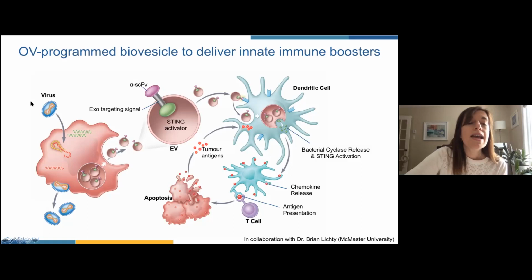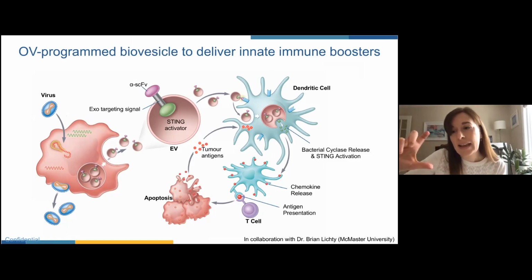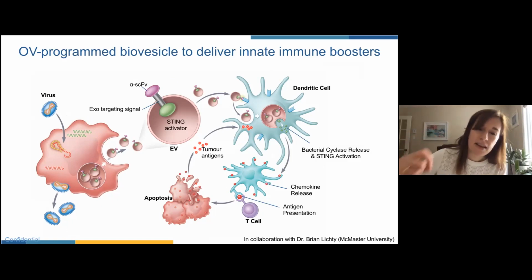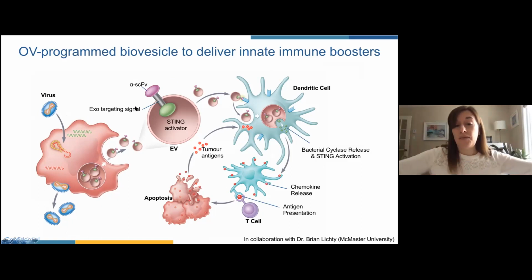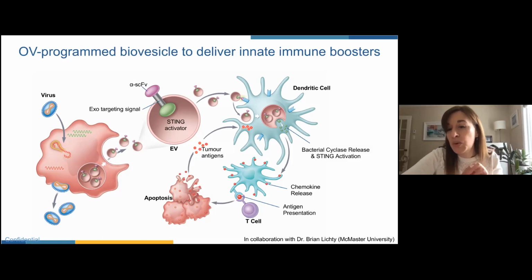So in other words, instead of expressing the plain cyclase, can we express the cyclase linked to our biovesicle devices to now, instead of sending free cyclase to activate STING in the tumor microenvironment with the potential of off-target effects, can we now hide it into these vesicles? And not only hide it into these vesicles, but also can we send it to the specific cells in the tumor microenvironment that we want to activate? So in other words, can we send these to dendritic cells and in that case stimulate the anti-tumor response? And this is what we did.